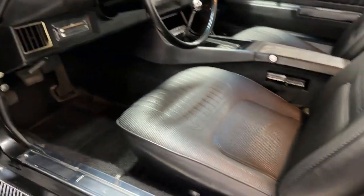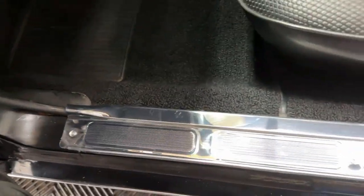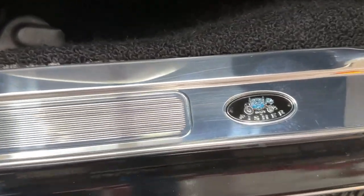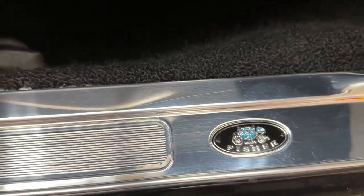Looking at the interior, the first thing you're greeted by is this gorgeous new sill plate. Spotless, no dings, no bangs on it. You got the nice Fisher logo with the blue carriage. Good stuff, just as it should be.